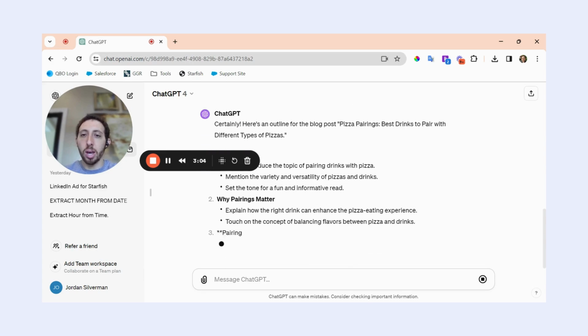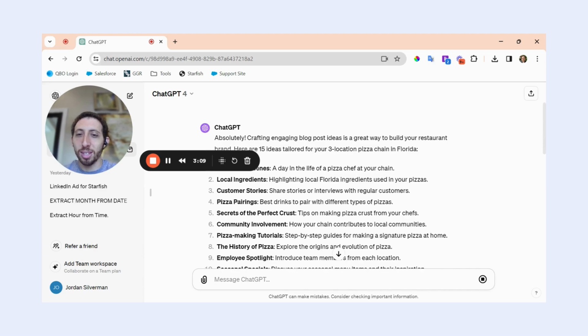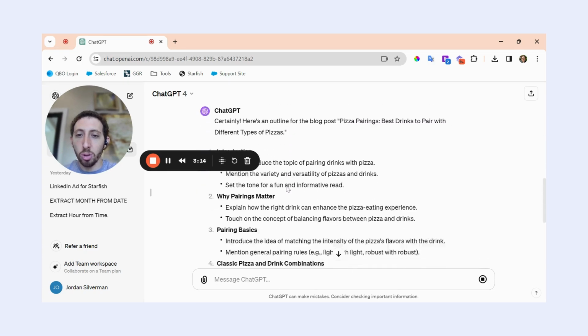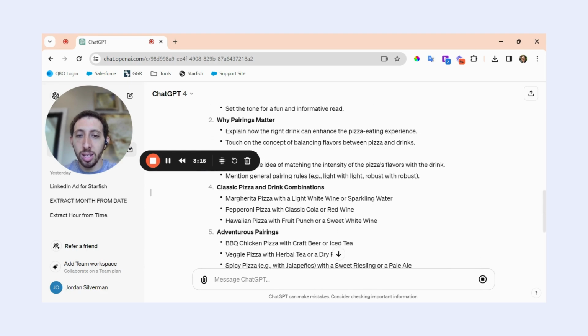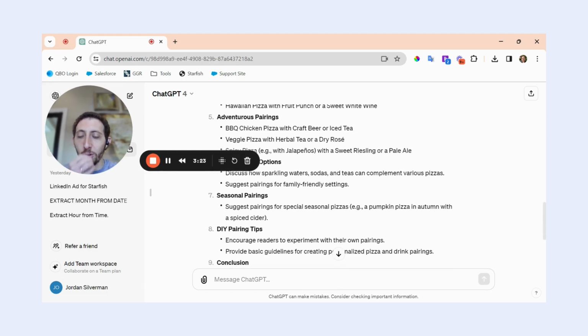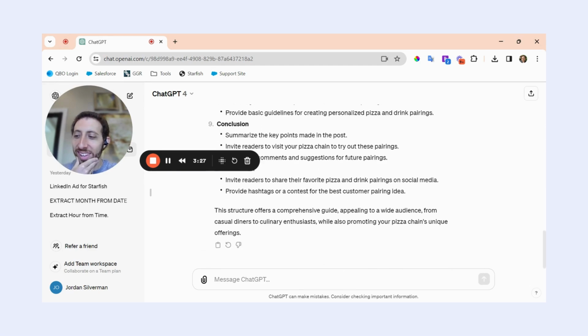And right there. So again, what we have here are 15 different examples of blog posts. And whichever ones you like, all you do is ask for outlines. And look at this, margarita pizza with a light white wine, pepperoni pizza. And it's going to break it down for you from here. This is something that used to pay a copywriter, a marketer, hundreds, if not thousands of dollars for. Now you can just go execute on this.